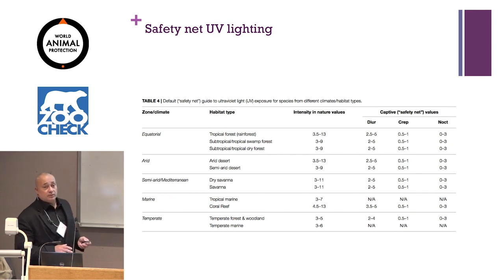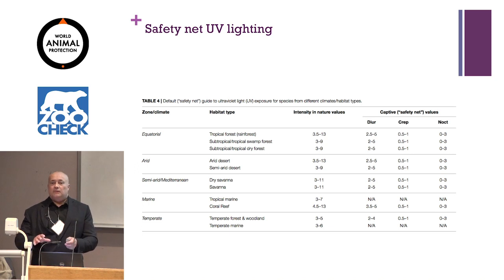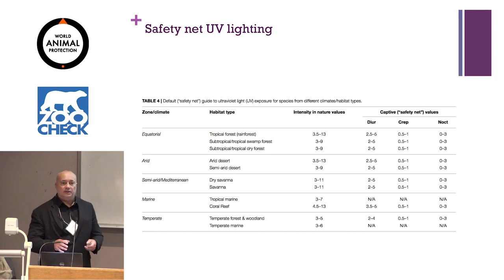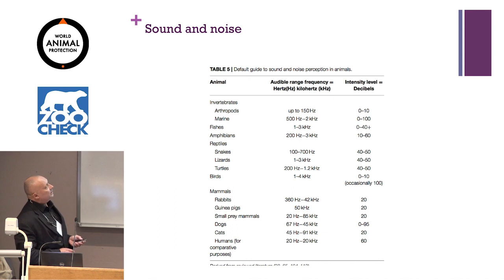Again, UV lighting is something that only in the last few years there's been some pretty decent work done on the needs of many reptiles, but again, not all. But if you go by the world zones from which they live, you can at least get a ballpark idea of the kind of UV exposure that is in their world. It doesn't mean you can plonk them in those levels of UV 24/7, because animals shuttle between light and dark and open and closed habitat, but it gives you ballpark figures to work with, depending on the habitat type.